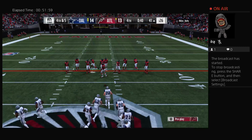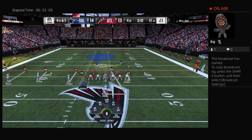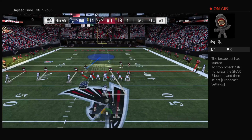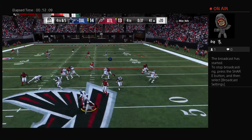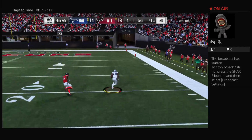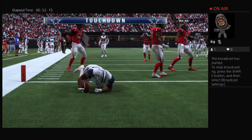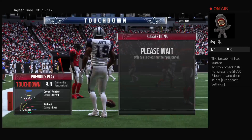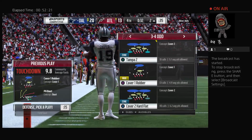And here's a big one now. Trying to hold this lead. They're going to go for it here on 4th down. Prescott to throw. And this is caught. Amari Cooper. And he's across for the touchdown. And in the final minute, that should just about seal it. And that touchdown puts them up 7.